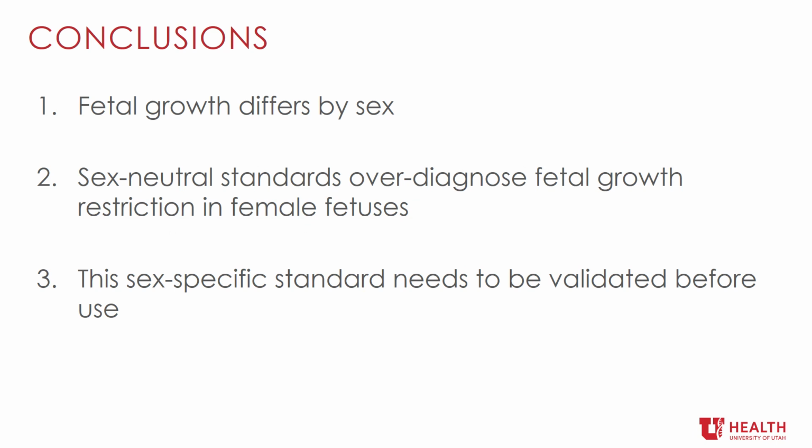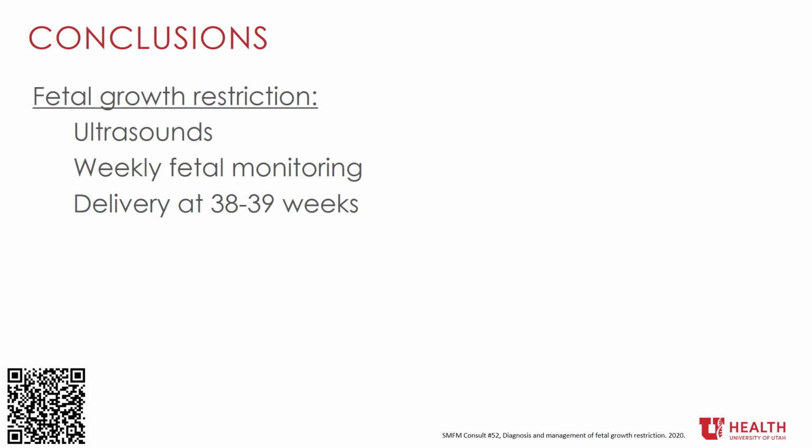So in conclusion, firstly, fetal growth differs by sex. This is not new, but we again found it to be true in our cohort. Secondly, the sex-neutral standards, such as the Hadlock standard, overdiagnose fetal growth restriction in female fetuses, and this disproportionately affects female fetuses over male fetuses. Our sex-specific standard needs to be validated before use. However, I just want to suggest that as we move forward in validating and testing this curve, our benchmark is not only prediction of morbidity, but perhaps that resolving the disparity in overdiagnosis is important in and of itself.